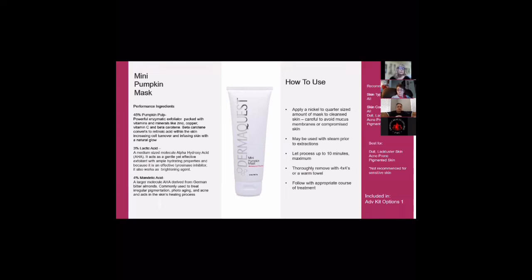The only person that I would say that it is not recommended for is sensitive skin. So if somebody is reactive, I would start with maybe algae polishing scrub, just really light on the skin. And then if you send them home with proper home care and they're able to kind of fortify that skin a little bit, they may be able to move into using a mini pumpkin.